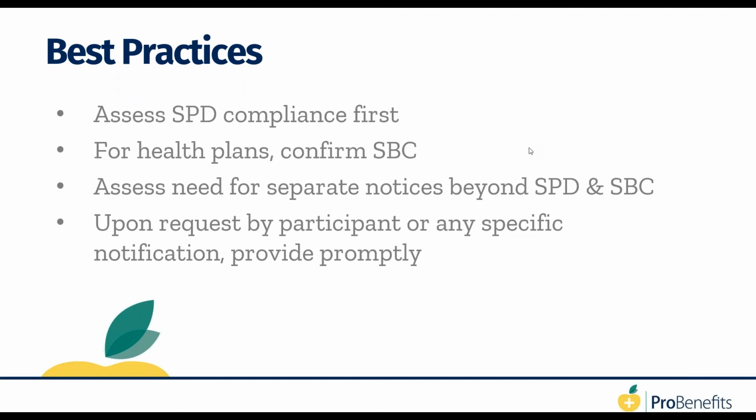So it's really important to make sure that you know which notices you're supposed to be providing, that you're providing them, and that if a participant makes a specific request, that you are responding to that promptly so that you don't incur any penalties for failure to provide that.